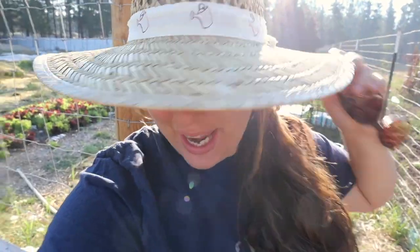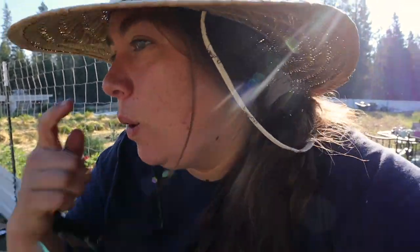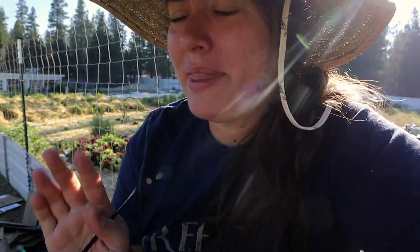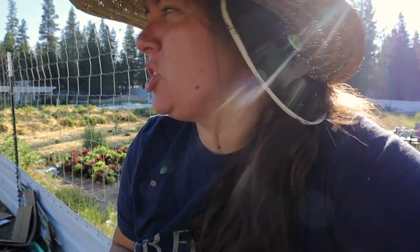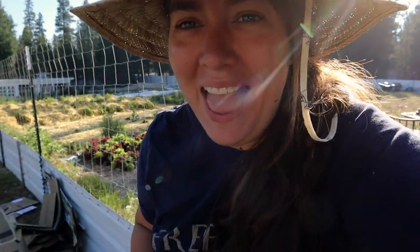Well, it is market day. I'm about ready to go out and harvest some more carrots, see if I have enough flowers for one more bouquet. We're going with about half as many flowers as we had last week, just due to a learning curve. And so I have 9 bouquets currently. I'd like to just make it an even 10.